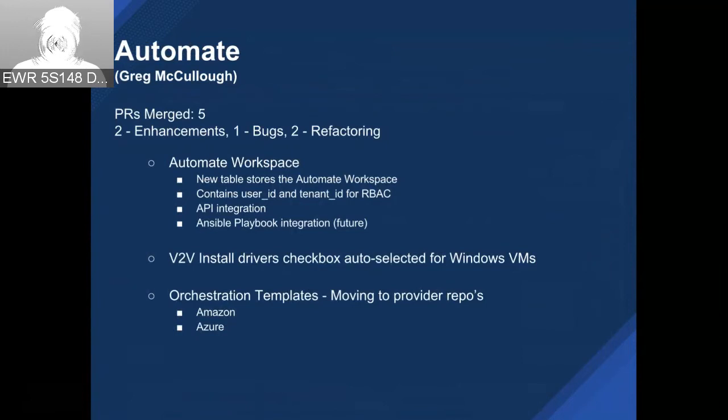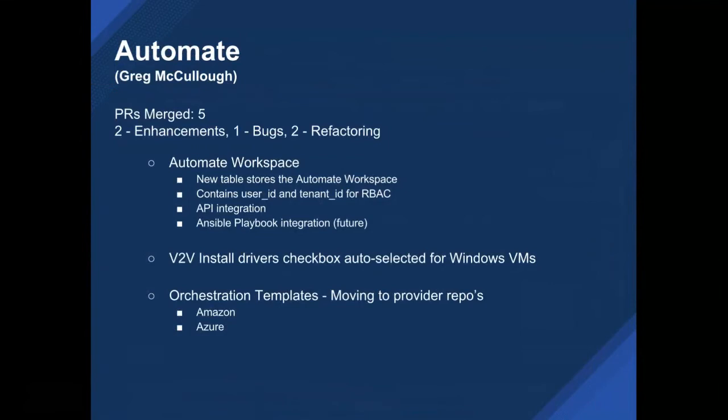There was a change in the V2V work that was done for Rev, where it's now got a dynamic method backing the checkbox for driver selection. So if you're using a Windows platform, it automatically selects it for you.